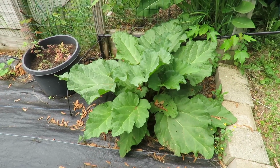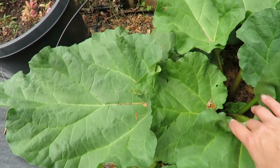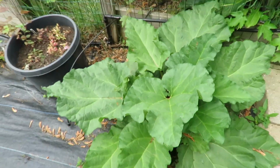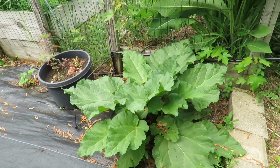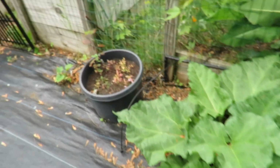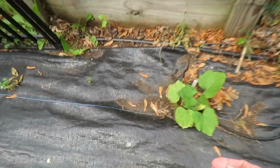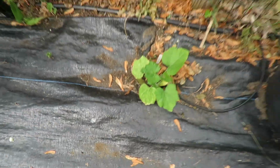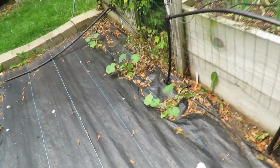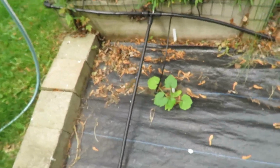Rhubarb is doing well. It's just about ready to pick. I was over at my friend's house who has the parent plant to this one, and it's huge. So this one is doing pretty well though. Next to the rhubarb is zucchini. We have zucchini here again. Cold damage. Zucchini here. Here. Here. And here.